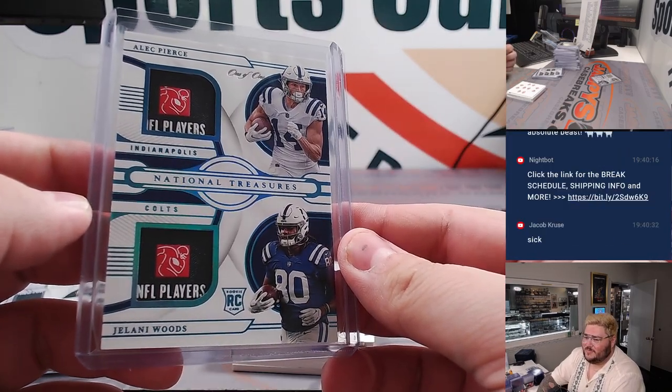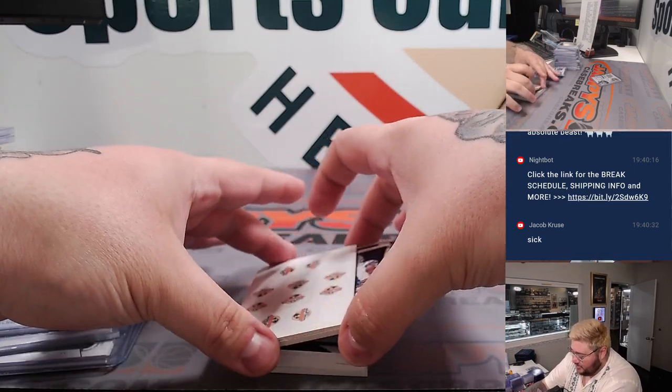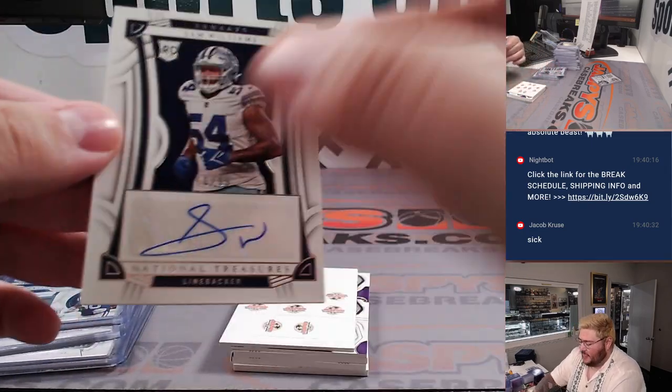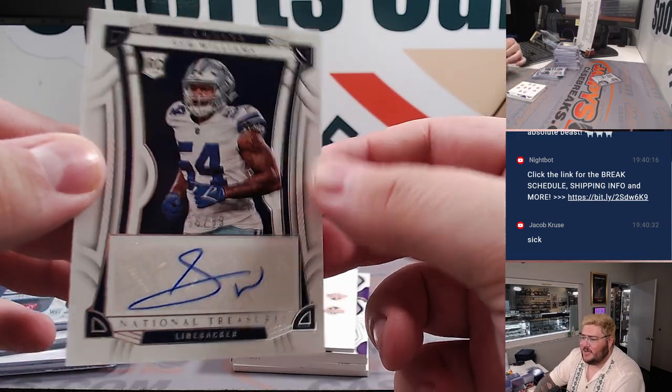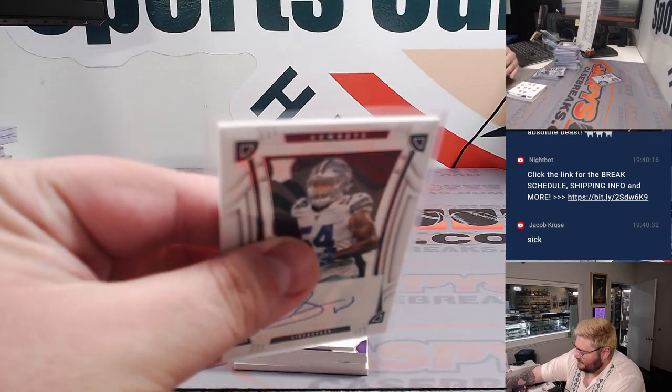Ooh. Very nice. All right, let's get to our first auto, then our book. Let's have a book for last. It's going to be Sam Williams, 66 out of 99, rookie auto for the Cowboys. One more for Ed P. Cowboys. Nice break.